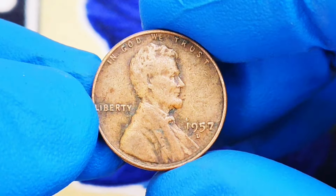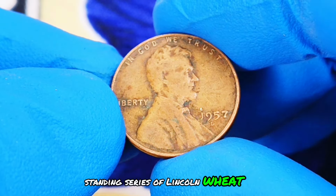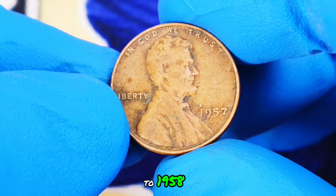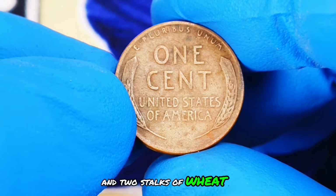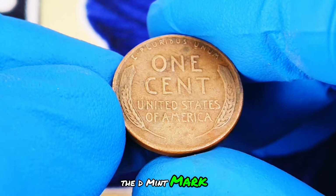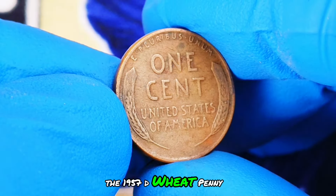The 1957 wheat penny, minted in Denver, is part of a long-standing series of Lincoln wheat pennies, which were produced from 1909 to 1958. These pennies feature the iconic design by Victor David Brenner, with Abraham Lincoln on the obverse and 2 stalks of wheat on the reverse. The Denver Mint, signified by the D mint mark, played a significant role in producing these coins. The 1957 D wheat penny.